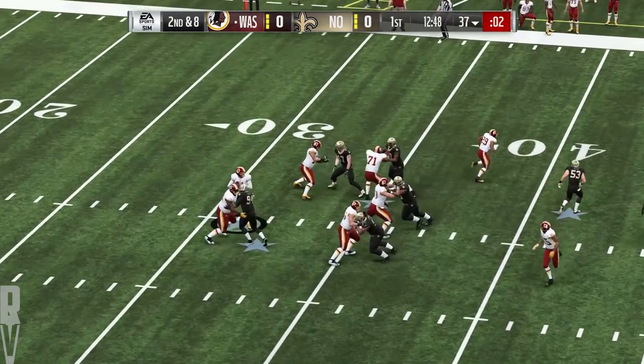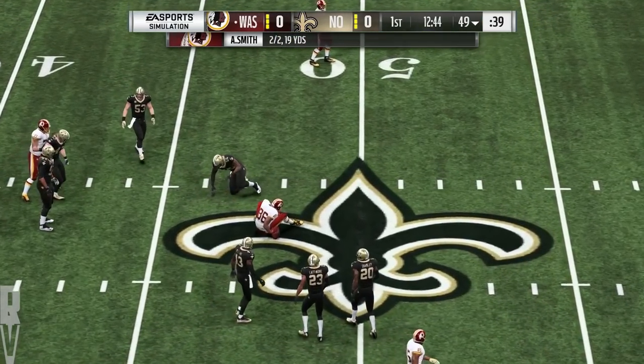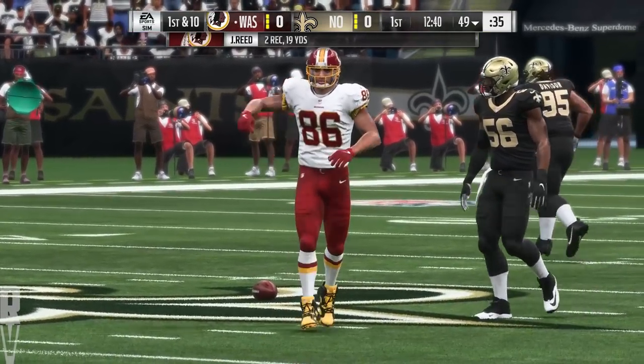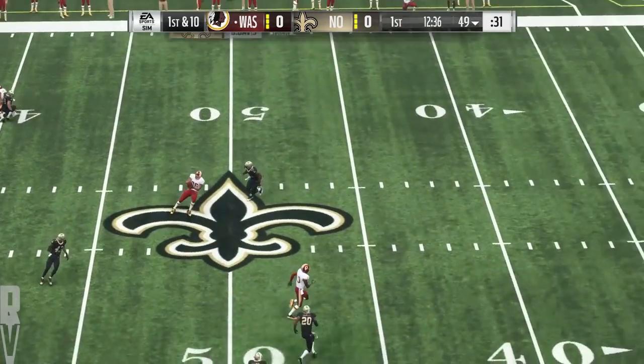To throw on second down is Smith. He'll go over the middle to Reed, complete. And getting this just shy of midfield, they'll spot it at the 49. Smith finding his big tight end Reed for a Redskins first.